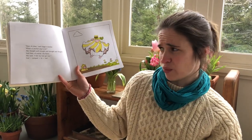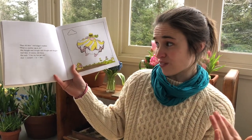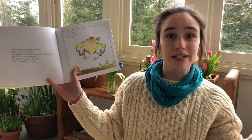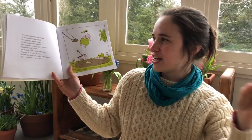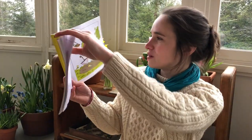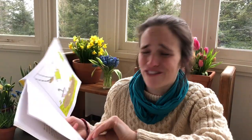Dear, oh dear, said Piggy's mother, what's a mother pig to do? She thought and thought and thought and thought, and then of course she knew. She said, I bet my feet get wet, and jumped in two. See three piggies in the puddle in the muddy little puddle. Oh, I skipped a page. I was going too fast.